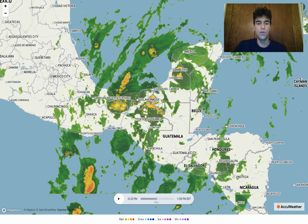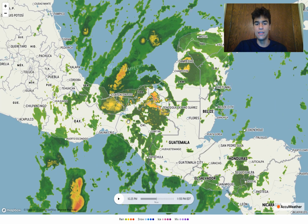Now, taking a look at the current radar for southern Mexico, we do see that there are areas where we're seeing heavy rainfall, and this storm right now is moving relatively slowly. There isn't really a strong steering current steering it very fast towards any direction, so there is a high possibility of flash flooding associated with some of these clusters of thunderstorms, especially since the storm is going to move very slowly.